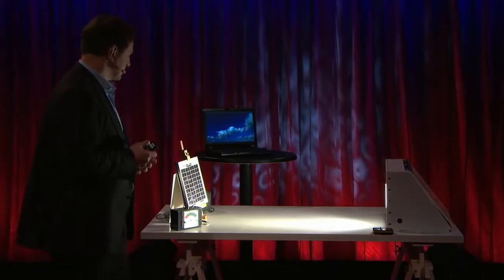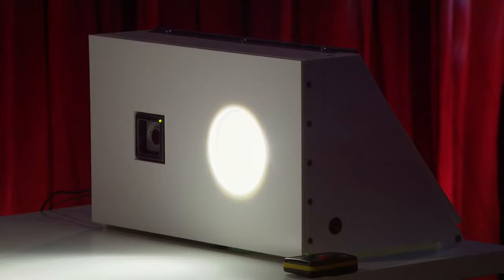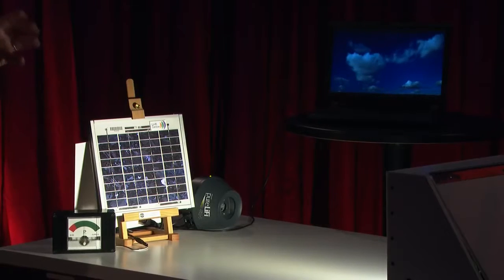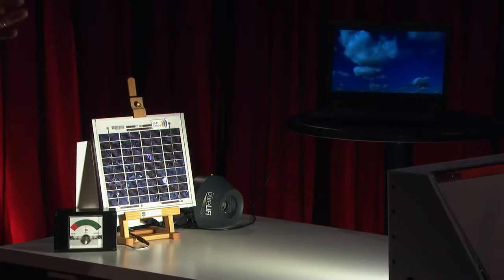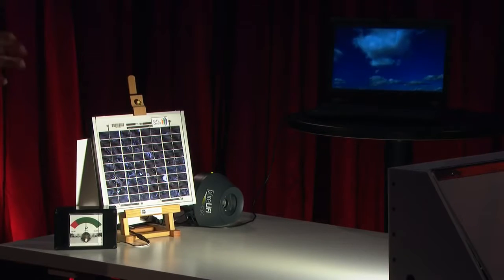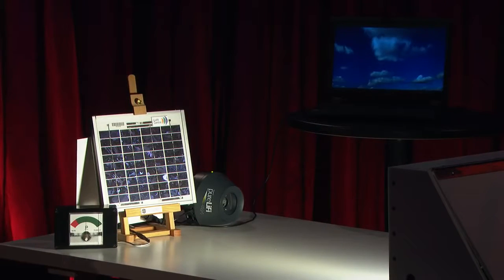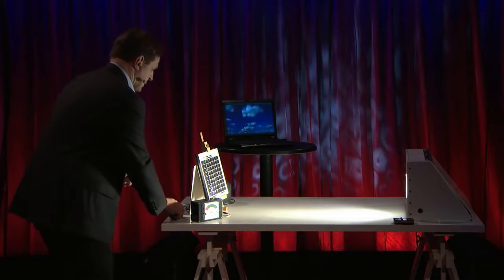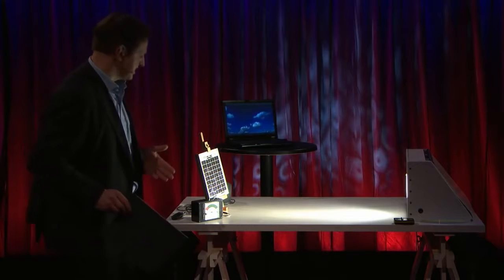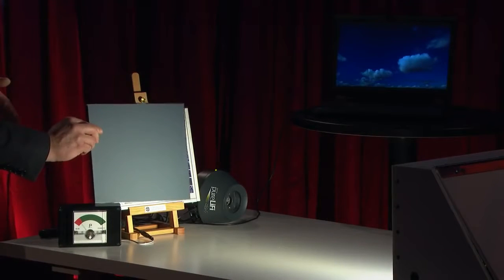But next, I would like to activate the streaming of the video. And I've done this by pressing this button. So now, this LED lamp here is streaming a video by changing the brightness of the LED in a very subtle way, and in a way that you can't recognize with your eye because the changes are too fast to recognize.